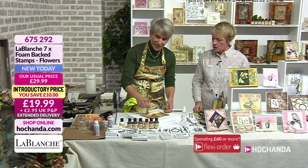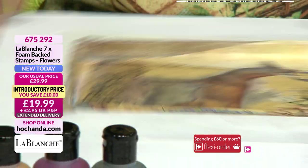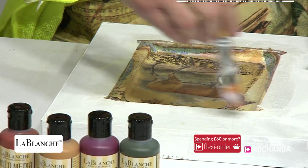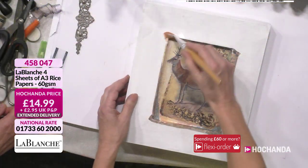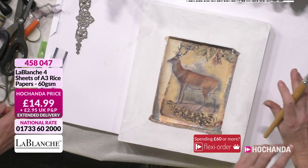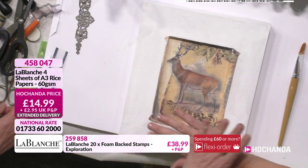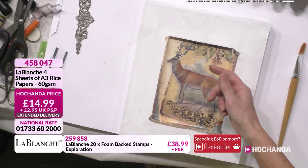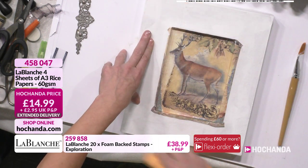Right, back with Blanche. What were you using? I start with the rice papers on a cardboard frame like this, and I glue this rice paper in the middle. What sort of glue are you using, Blanche? Decoupage glue. It's normal decoupage glue. I only cover the background with this glue and then put the rice paper on top. On top of the rice paper, no glue. I wait till it's dry and then I put one layer of varnish over it. I try to hurry a little bit.